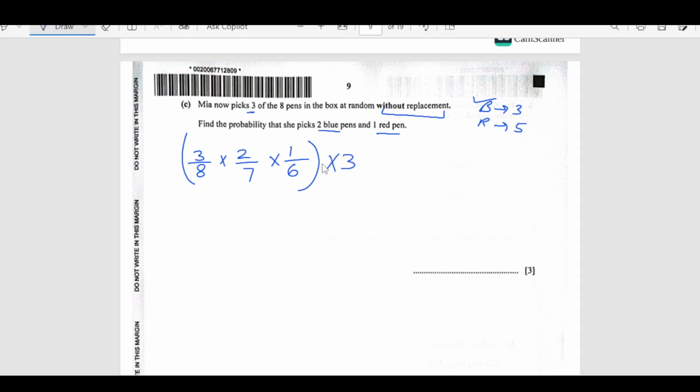So order matters here because you may get blue first or you get red first. Now you just simplify this. When you simplify, just plug in the values in the calculator. So I got here 90 over 336, right? You can simplify, otherwise you can even leave it like that, okay?